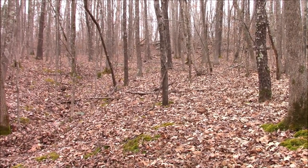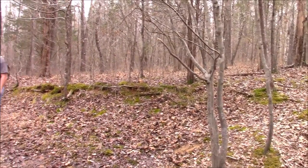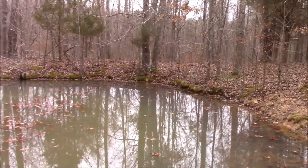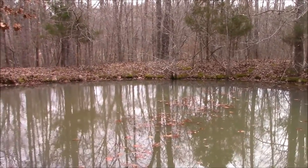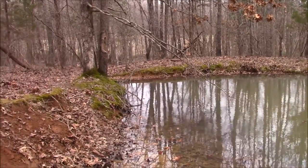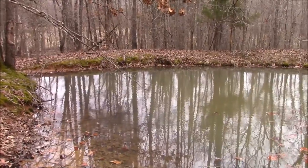We're here at LBL. We've trekked down to where this little pond is. We see a lot of deer signs. Deer rubs. We're going to walk over to the next ridge where there's muscadine vines and where there's been previous signs.